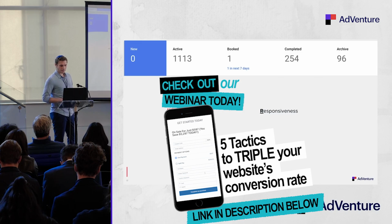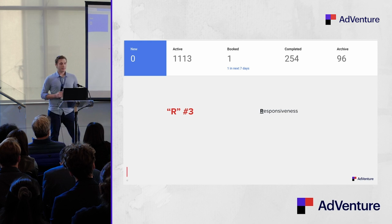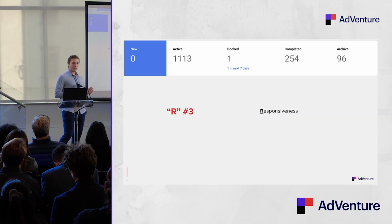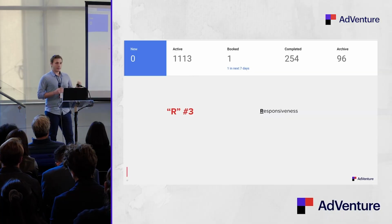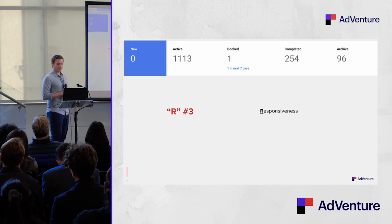The third R is responsiveness. Respond to your leads. If you're not going to be answering the phone, you should not be running LSAs. If you know your business is going to be closed during the weekend, on Sunday or 10 p.m. at night, don't be running ads on Sunday or 10 p.m. at night. However, if you do have a call center that is able to answer the phone and book appointments for the next day or the next week, then you should definitely say you're open 24/7.